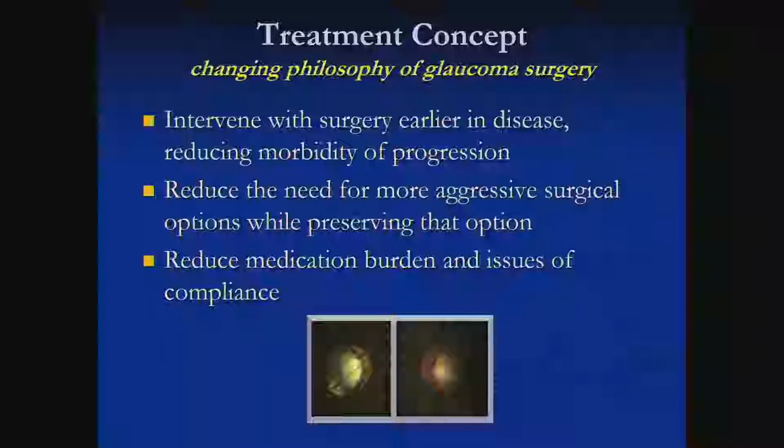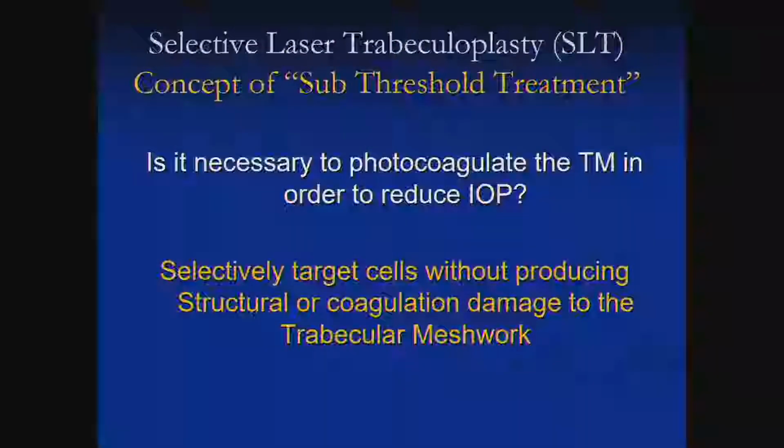So really the concept, I think, is changing, and I think MIGS is helping us change this concept of what we've been doing, first medicines, then laser, then surgery. But the MIGS are actually moving the paradigm forward so that we actually want to intervene earlier in the disease process. We want to reduce morbidity of progression. We want to ideally avoid trabeculectomies and glaucoma shunts. Reduce the need for more aggressive surgical treatment, of course, and also to reduce medication burden and the issues of compliance. And as I think everyone knows, in glaucoma, really one of the main problems that we have is compliance issues.